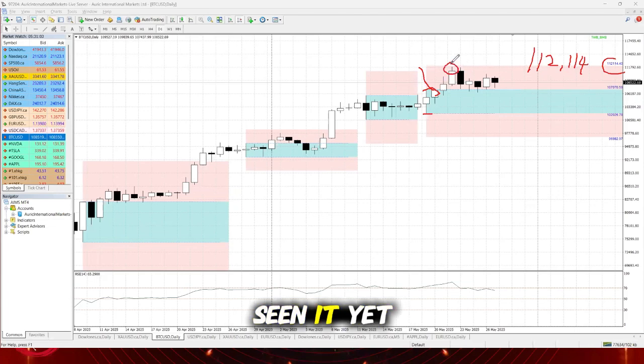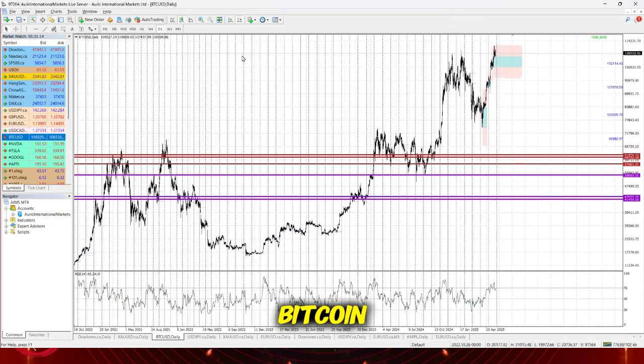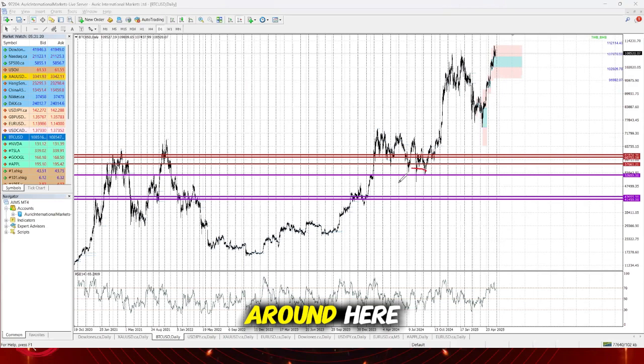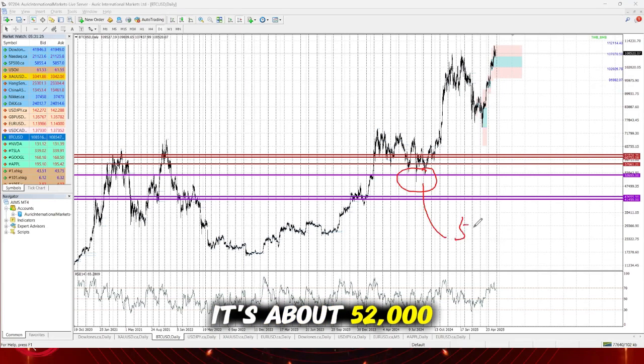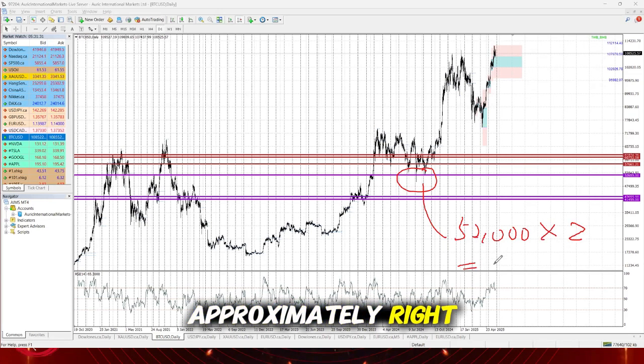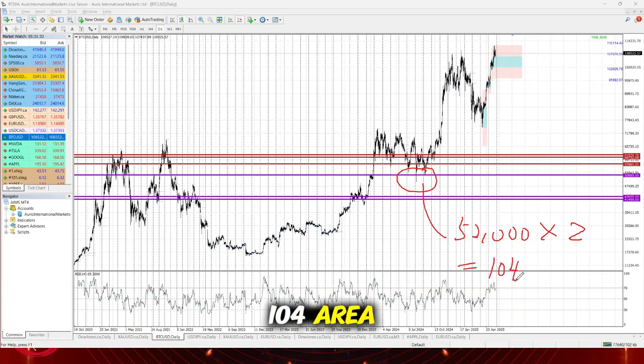So we haven't seen it yet. I suspect that once we have a bit of upthrust, we'll see 112, 114 very soon. So that's my first target. And also you look at the Bitcoin. If you notice, the market trough was somewhere around here, in 2024, about 52,000. So you do simple mathematics, multiply by 2, and you get approximately the 104 area.